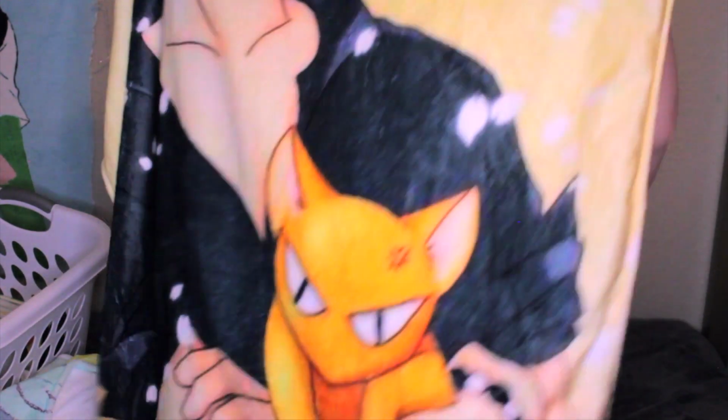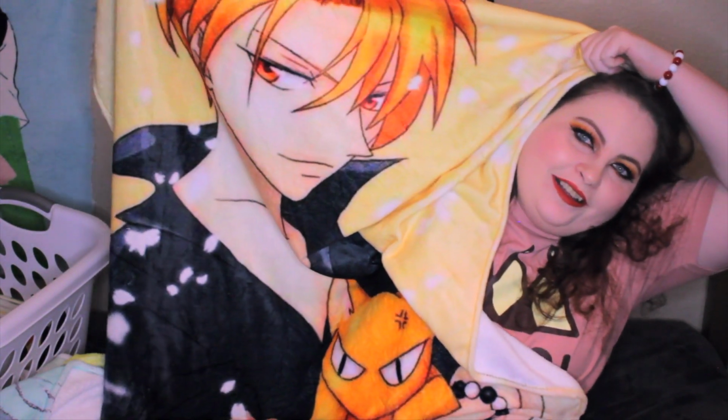But with that all out of the way, why don't we just get right into it. So because these two things are taking up the most space in this carrier, we're going to go over them first just to get them out of the way. So I got 2 blankets, and I will actually take pictures of these because I can't really hold the whole thing up. It won't show all of it on camera, so I will take pictures for sure and put them on the screen. This is the first one. It is one of Kyo, and it looks like that.